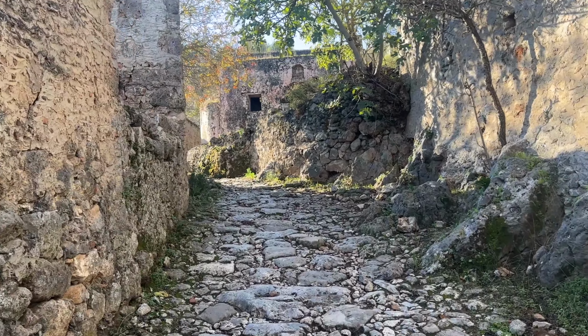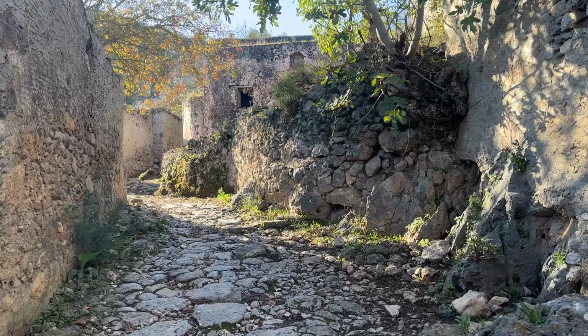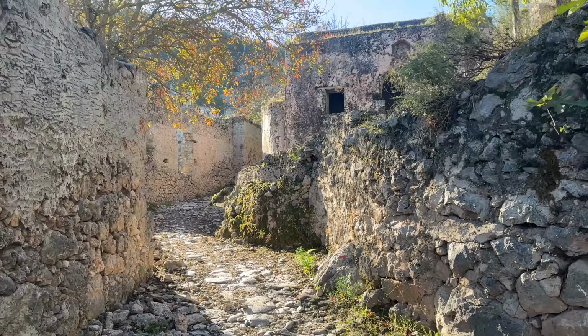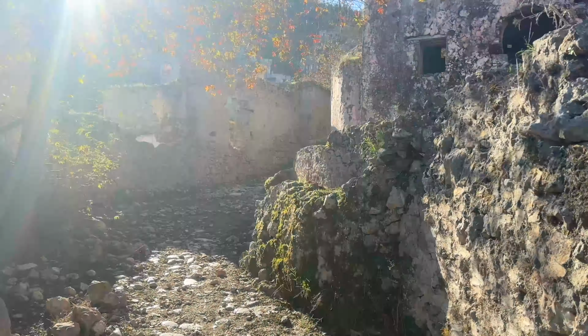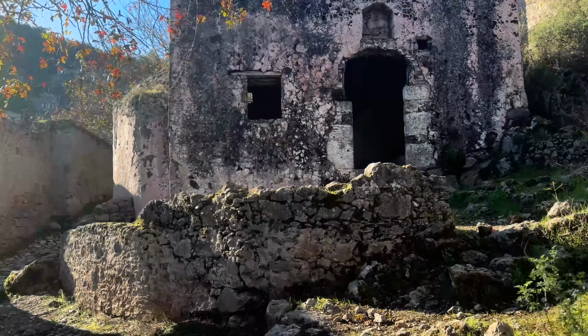So we're going to have a wander around. I've taken some drone photos, and hopefully you can see there was a population of 10,000 people here, and it's quite large and completely abandoned nowadays. I'll show you some images.